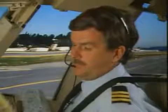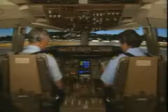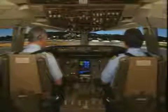The Go NoGo decision is only one of the many things concerning the crew before takeoff. Making the right decision begins long before the takeoff roll.